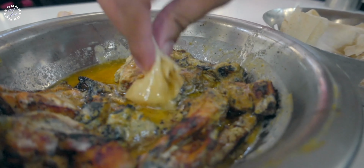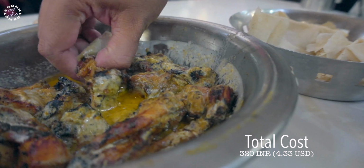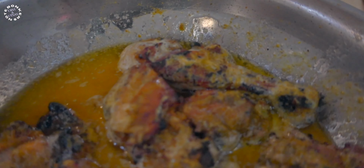This butter chicken has been specially prepared with those chicken kebabs that were roasting on the charcoal grill. It has that charcoaly flavor along with the clarified butter. The chicken is extremely soft and this is a must-have here.